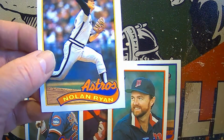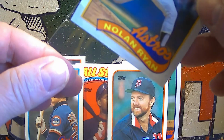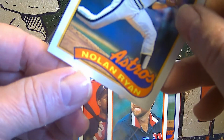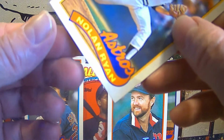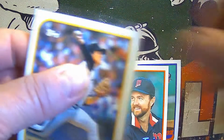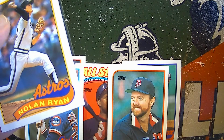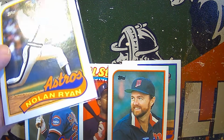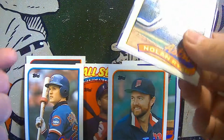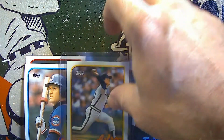I think I'm going to sleeve and top load him because PSA 10 Nolan Ryans have seemed to have been going up in the auctions lately. And some of them are worth a pretty penny in PSA 10 condition, and this one is a very beautiful card. I would think that this one would be a possible PSA 10. So here we go. We'll sleeve up that Hall of Fame player and top load him. Front and center, Nolan Ryan. There you go.